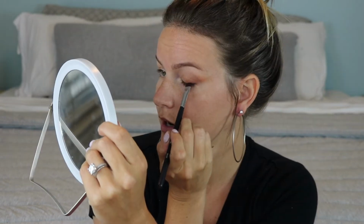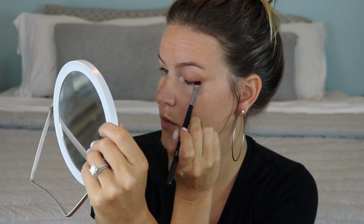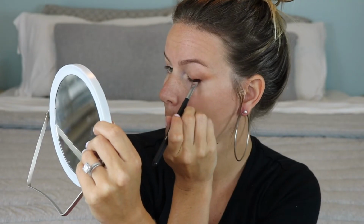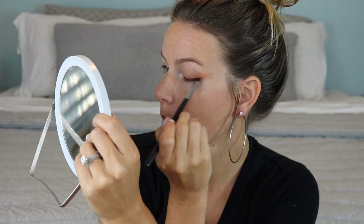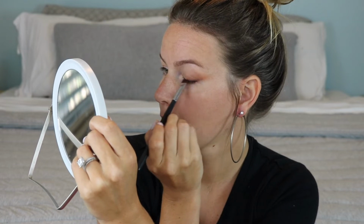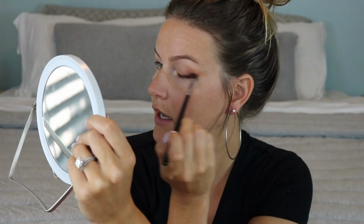And I'm just gonna start pressing it right there on that outer corner where we've been building up all that color. I'm gonna start building that up and just kind of flicking it that way. This is cool. I'm feeling this because usually I don't dig angular looks.